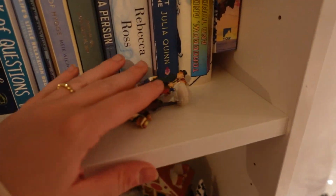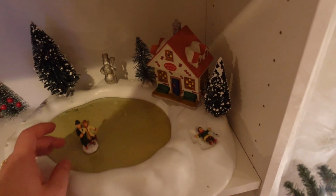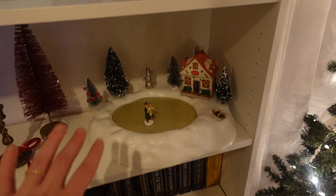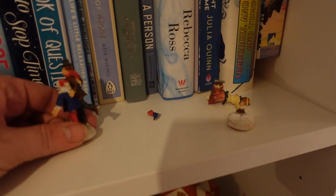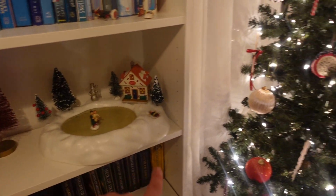So I have this vintage skating village, and there's been some casualties because I thought they're like automated. You push it on and the skaters skate, and I thought that my kids would love it, and they did, but they loved it a little too much. So her leg's like missing, so I'm gonna have to craft one with clay and maybe just glue their leg back on. We'll see. I thrifted this from Value Village a few years ago.